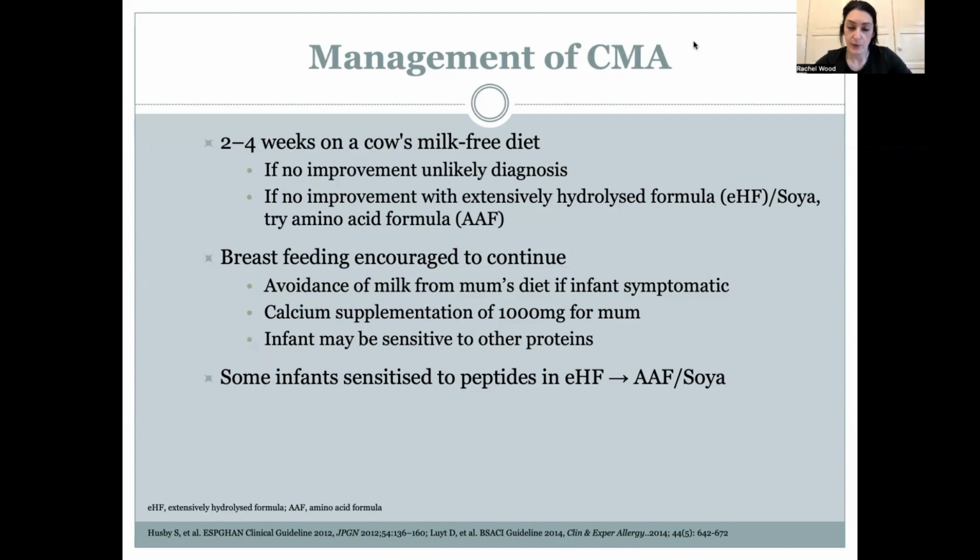quicker for the future. It's important to always ensure that breastfeeding mums are taking appropriate vitamins, particularly calcium, between 1,000 and 1,250 milligrams for mum, as well as vitamin D. And it can be noted that infants will be sensitive to other milk proteins, so it's not appropriate to give them other mammalian milks, for example, goat, buffalo, or other mammals, as there's a cross-reactivity.